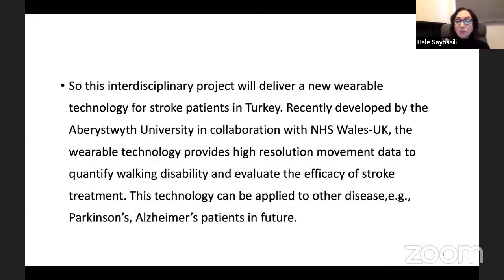In this interdisciplinary project, there will be a delivery of a new wearable technology for stroke patients in Turkey. It was recently developed by Boğaziçi University in collaboration with NHS Wales in the UK. This wearable technology provides high-resolution movement data to quantify walking disability and evaluate the efficacy of stroke treatment.